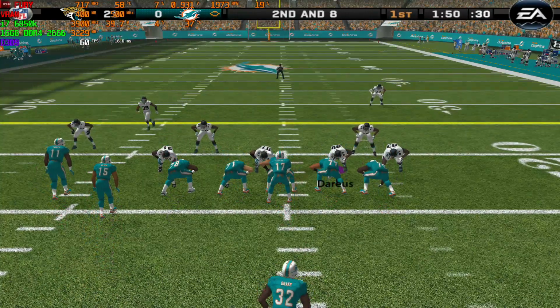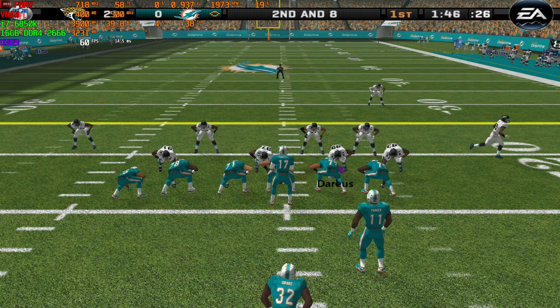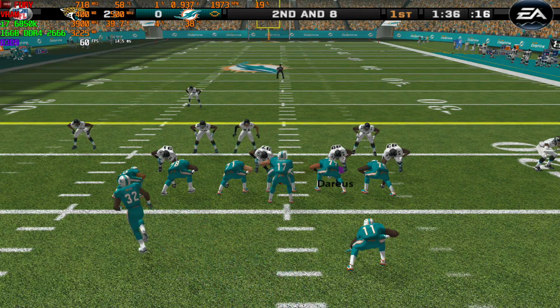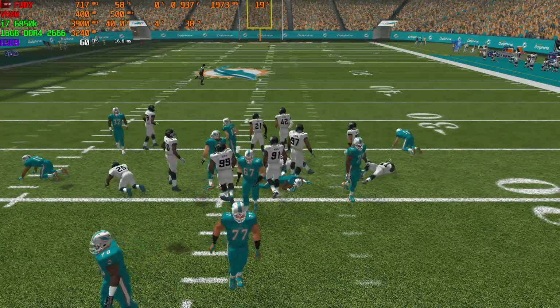Let's go now. Jacksonville comes out in their nickel package. What's the hard count? Come on. Not today. Let us dictate. We're coming to wreck. Down right. Nothing. They don't get nothing. Go get it. Comes up to make the play.